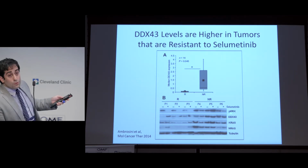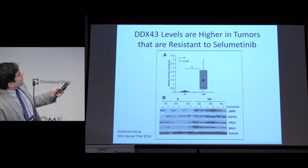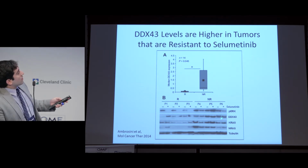ERK is the protein after MEK. So if we block MEK, which we do here, it goes away, goes away, goes away. Oh, doesn't go away, doesn't go away, doesn't go away. It sort of suggests that there's a number of different things that are talking to ERK and talking to the other pathways that are outsmarting the selumetinib.